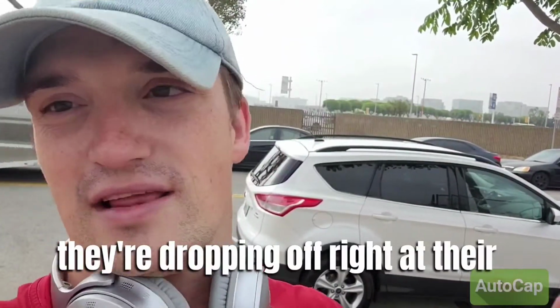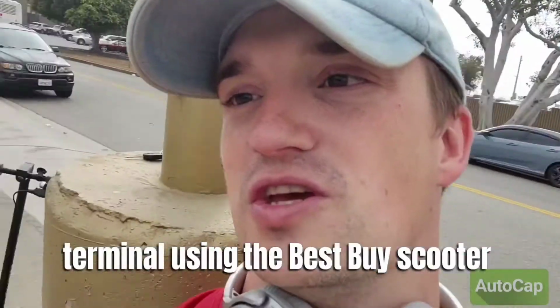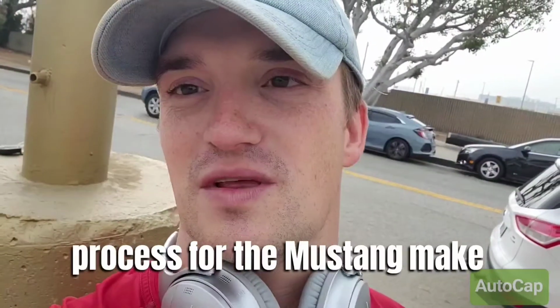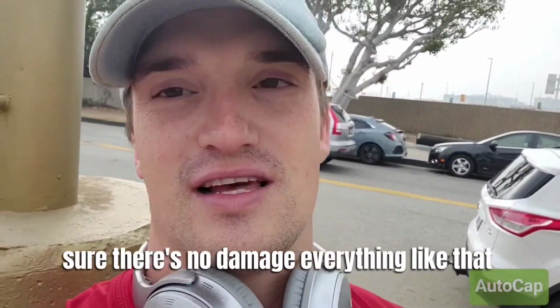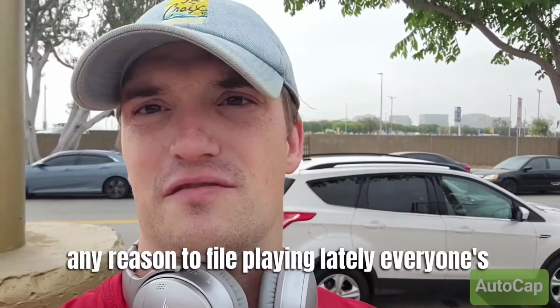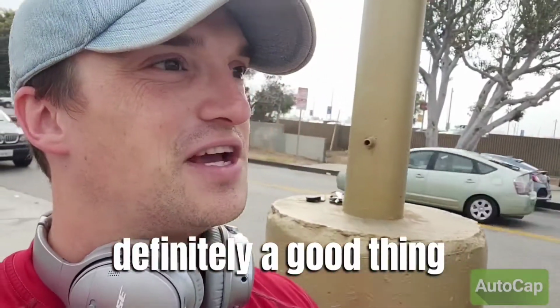They're dropping it off right at their terminal. They're flying Southwest today. So I'll meet them right at the terminal using the Best Buy scooter, just to make sure it's convenient for them. And then I'll do the checkout process for the Mustang, make sure there's no damage, everything like that. Luckily with recent trips, there hasn't been any reason to file a claim lately. Everyone's been taking really good care of the cars. So it's definitely a good thing for a Turo host.